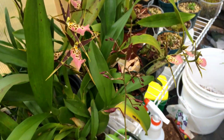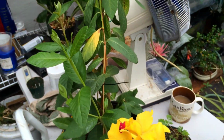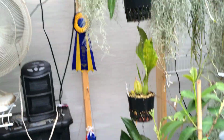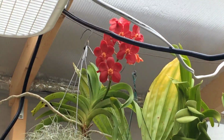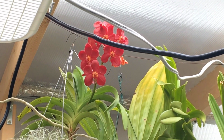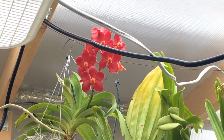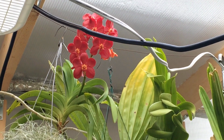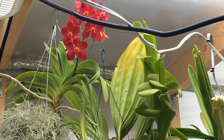Now I just finished filming the last video here, so excuse my mess. We're going to go over to the table with my coffee and everything on it. And I will point you upwards. Love that red little Vanda there. It's sort of a miniature Vanda. It's always in bloom. I noticed that right where the spike meets the plant, there's a second spike on the same leaf node. So it might give me another one right from that same spot. That would be kind of cool.